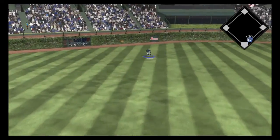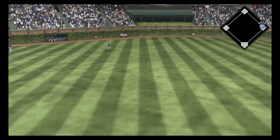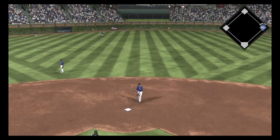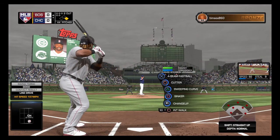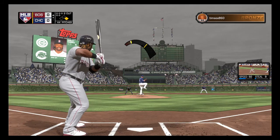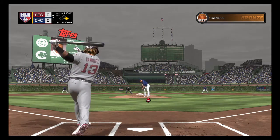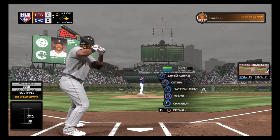Liner to center field, and that's a base hit. 1-for-2 in his first couple of plate appearances. So with two out, that means Hanley Ramirez will also get an opportunity here. Up next for the Red Sox, here's the left fielder Hanley Ramirez. He's 0 for 1 after grounding out in his only trip to the plate so far. Just lucky to make contact on that one as it's chopped foul.